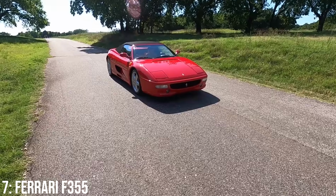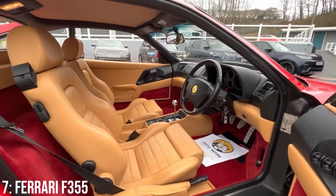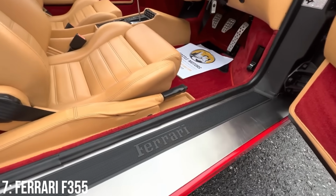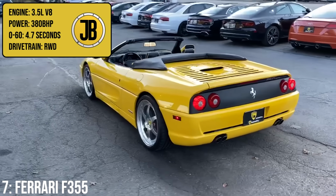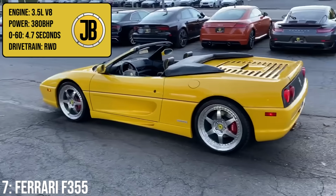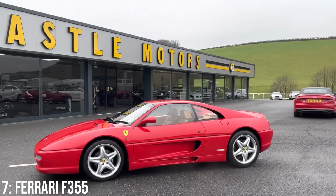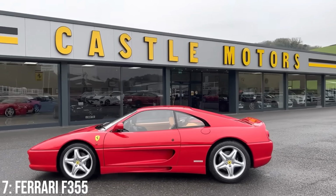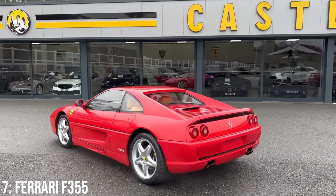Over 1,300 hours of wind tunnel time was used to get the car to cut through the air nicely, and you still got the benefit of a slightly more classic Ferrari interior. Plus it came with a 3.5 litre V8 engine, producing 380 brake horsepower, taking it to 60 in 4.7 seconds, so all those performance focus changes clearly were working. It became a popular race car, as when it took over from the 348 in the Ferrari Challenge race series, it kind of cemented itself as being a bit of a racing icon.